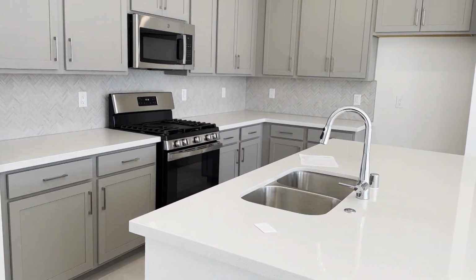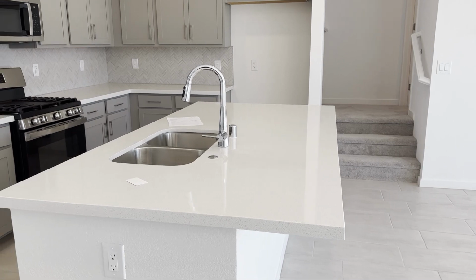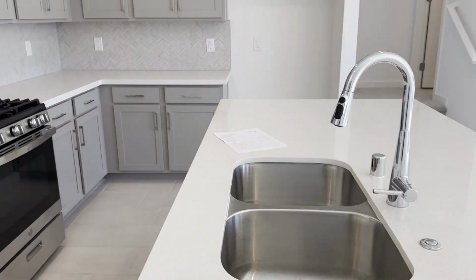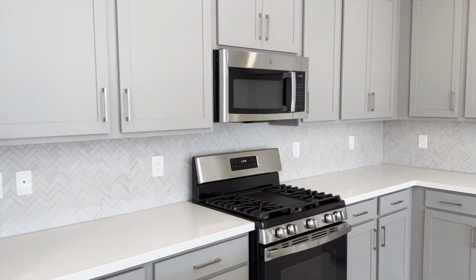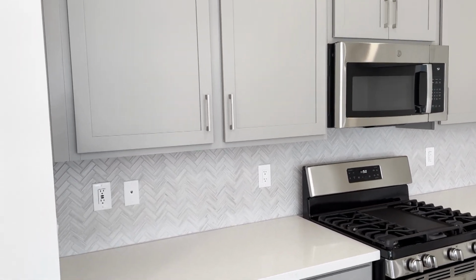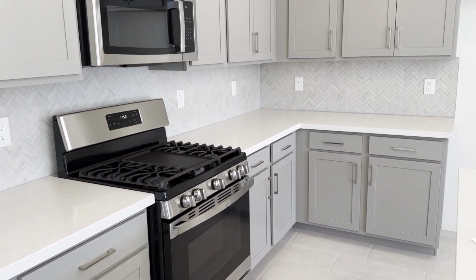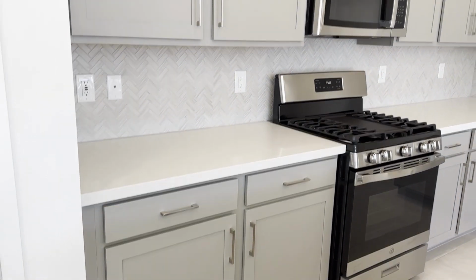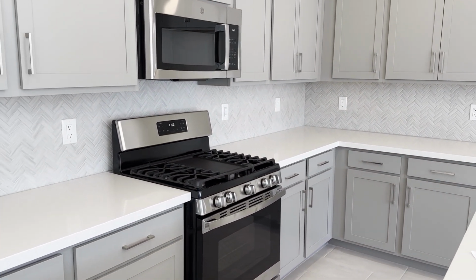And on this side, you will see your modern kitchen. It features this massive island with dual undermount sink compartment. I like what they've done over here. There's plenty of countertops. The cabinets are all upgraded. It's 42 inches. I like the herringbone backsplash. And also the hardware that they use are all brass nickel metal. It's very nice.